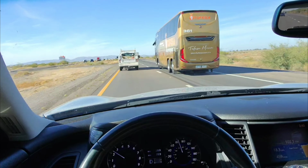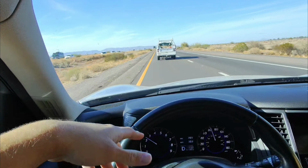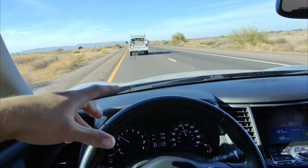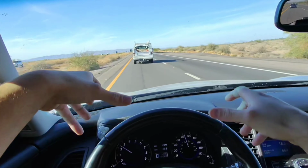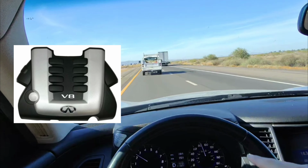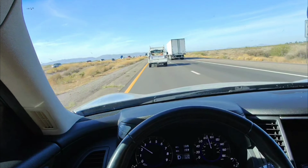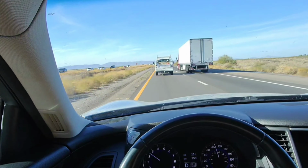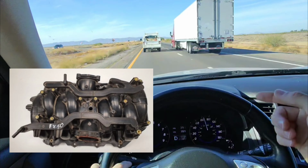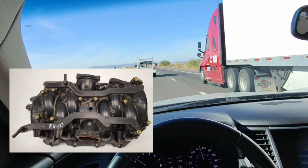comes with the 3.7 liter. Now, the biggest way you can tell, besides the badge saying FX50, is to go under the hood, where you see the two intakes that go to the side, and it says 5.0 on the actual cover. If it doesn't have the cover, the intakes look a whole lot different. The 3.7 is kind of flat, while the V8 has little bumps going up and down. That's the biggest difference in how you can tell if it's a V8 or not.